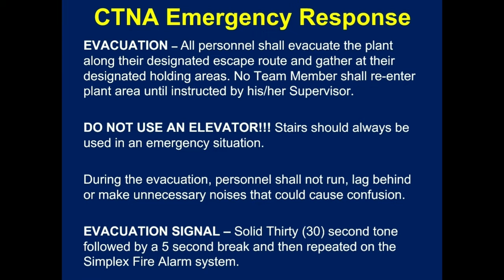CTNA Emergency Response. Evacuation. All personnel shall evacuate the plant along their designated escape route and gather at their designated holding areas. No team member shall re-enter the plant until instructed by his or her supervisor. Do not use an elevator. Stairs should always be used in an emergency situation. During the evacuation, personnel should not run, lag behind, or make unnecessary noises that could cause confusion.